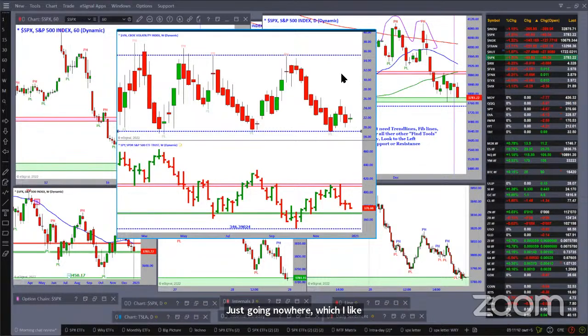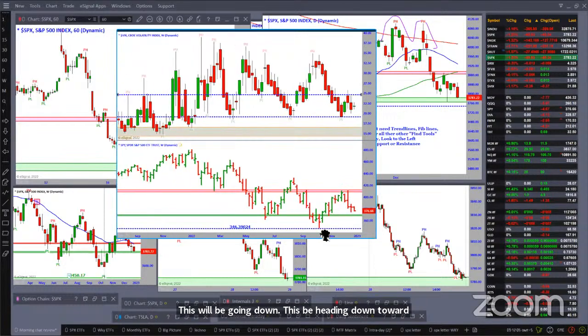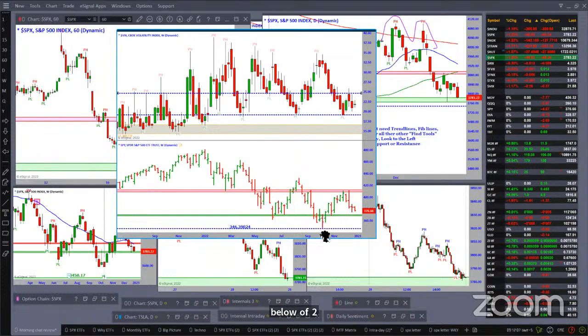And then all you need to do is, is it going to go lower with this price action? I wouldn't think so. So what you want to do is set an alert up here and see if the VIX is going up, this will be going down. This will be heading down toward the low of 2022 in all likelihood, to be going lower. But hey, we'll just see how it all plays out.